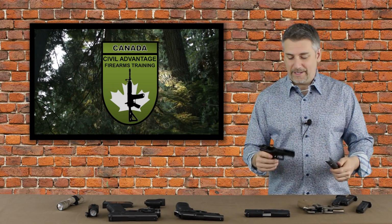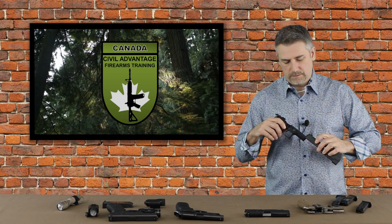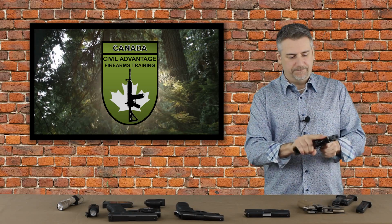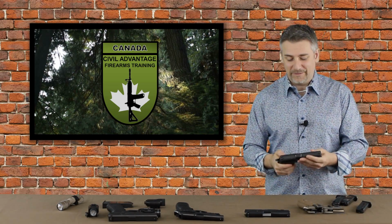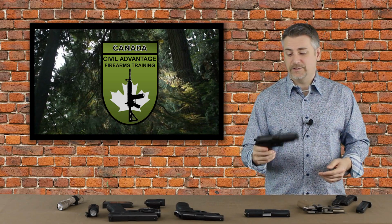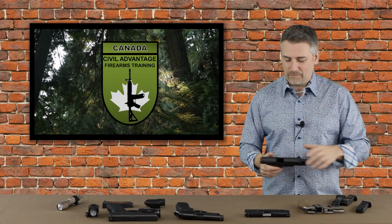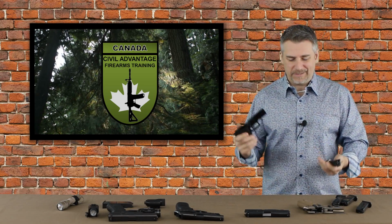What about the SIG slide on the NP22 frame? A little tricky to get on. Look at that. She works. Now, I didn't fire this, so to be honest, I'm not sure I would even risk it. But it's on there. Makes the NP22 look a lot better, but I'm sure that comment's not going over very well in China. But nonetheless, so it's not a perfect fit, but it does work.